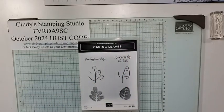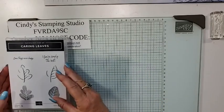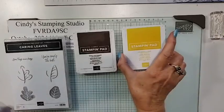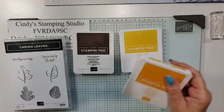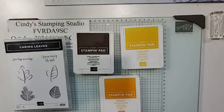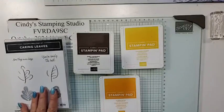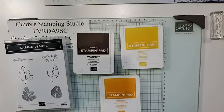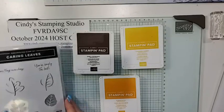Tonight's stamp set that we're using is called Caring Leaves. We're going to use Early Espresso, Crushed Curry, and Pumpkin Pie. And what I'm doing tonight with this very simple set is I'm going to just stamp. We get so caught up with embossing folders and dies, and it's kind of nice to just do a simple card and just stamp. So that's what I'm doing.